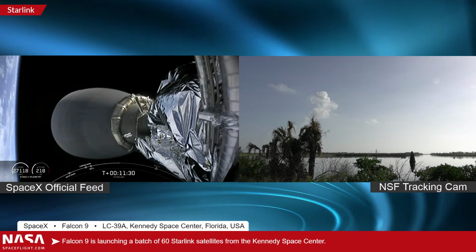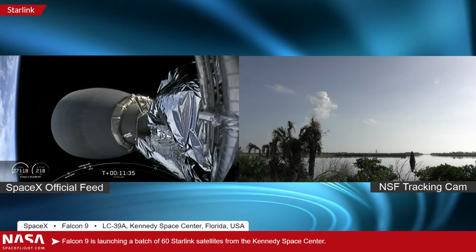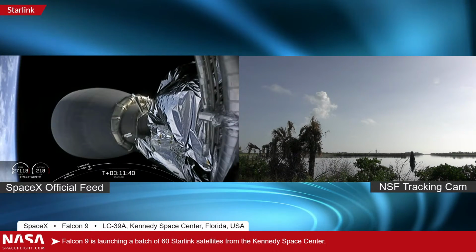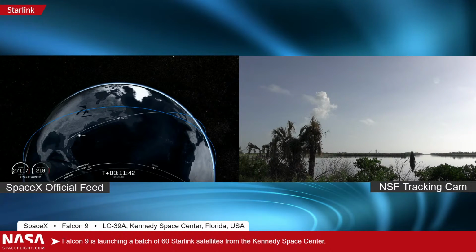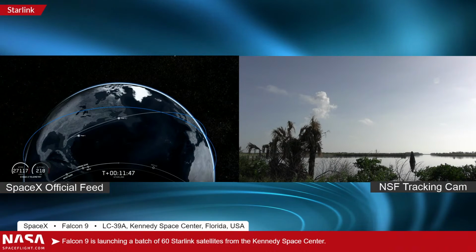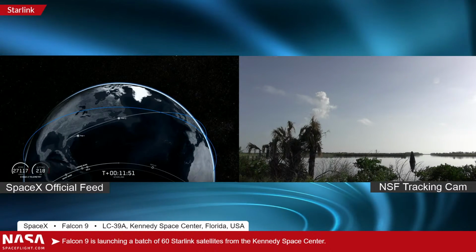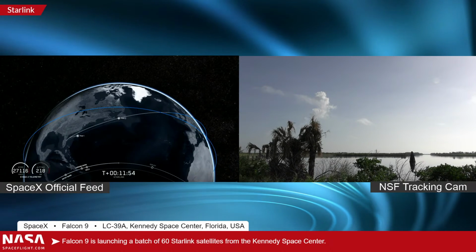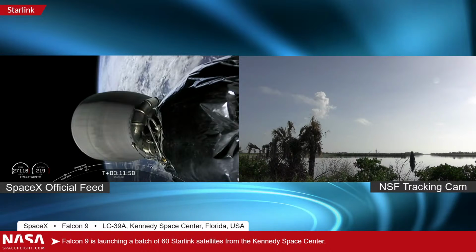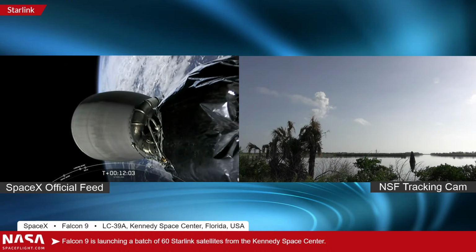Chris, what happens to the second stage after it releases the Starlinks? Does it go to a graveyard orbit? Does it deorbit itself? What does SpaceX do with the second stage? Yeah, so for Starlink missions like this, they will reignite the second stage and deorbit it, so that it does not pose a space junk hazard to anything up there. That usually happens about 6 to 7 hours after liftoff, the destructive reentry, and they usually target either the Indian Ocean or the Southern Atlantic Ocean.